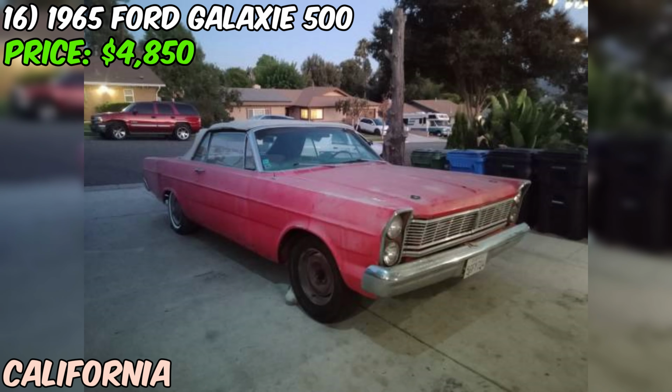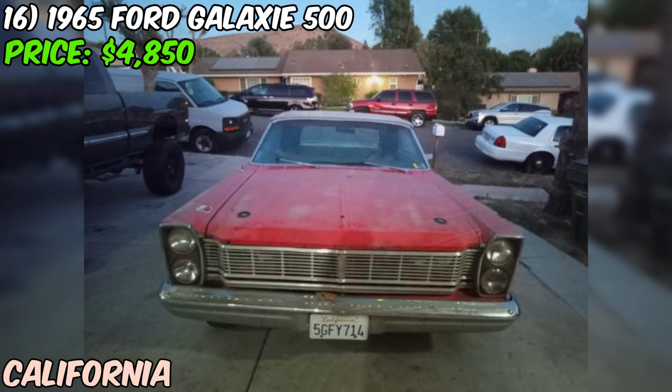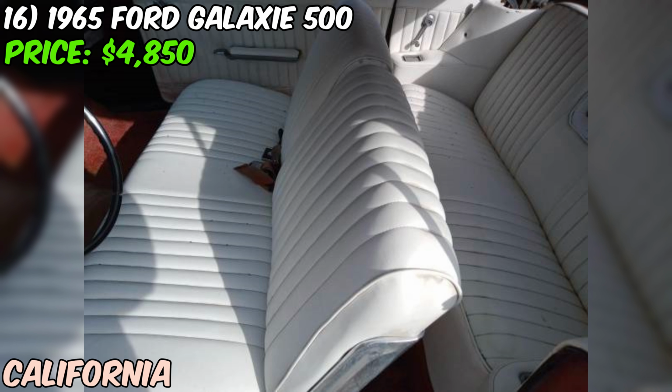Let's start with the good news. The seller has just gotten the car running again after replacing the carburetor, distributor, wires, plugs, and coil. That means the engine is turning over and the car is drivable. And according to the seller, the engine sounds strong and the transmission shifts smoothly, which is a great sign.